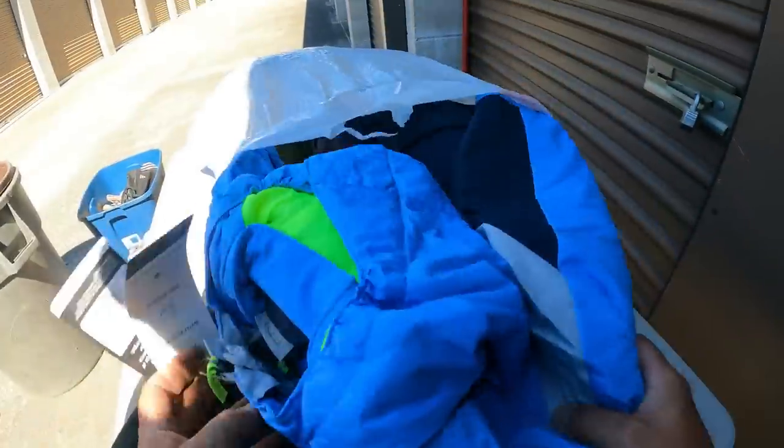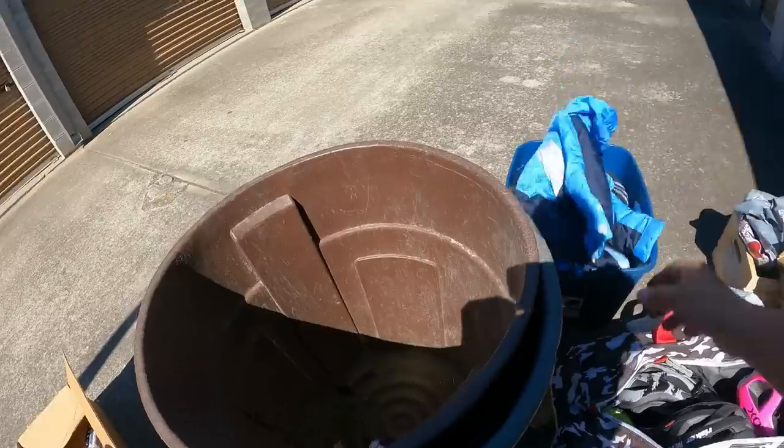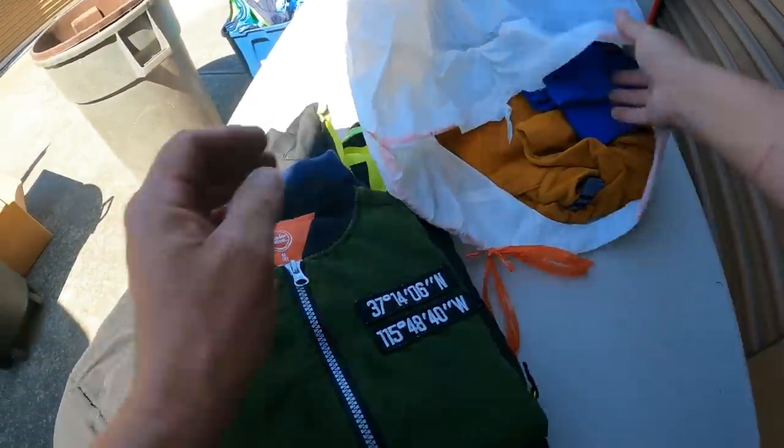Ooh, look at this. Brand new with tags. That's a Champion. We are champions. Whoa, that's 60 bucks though. Brand new with tags. I think that'll go to the better market, even though it's a little kid's jacket. We won't get anything for it in Stockton. And if it's brand new, well, this is nice too, but it's little kids.